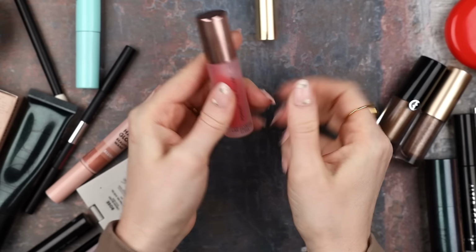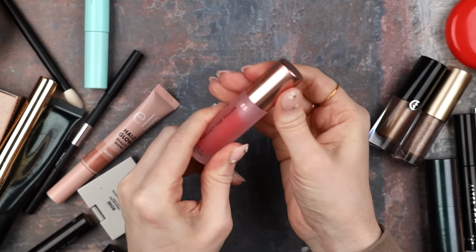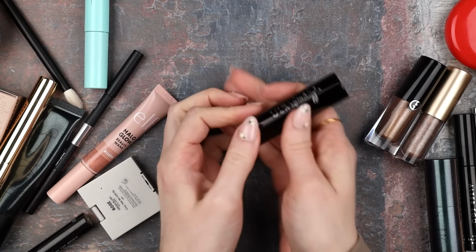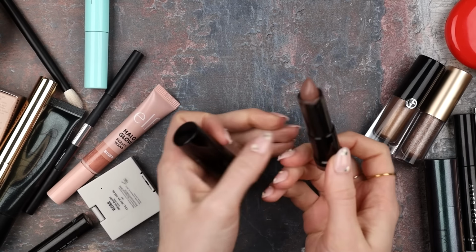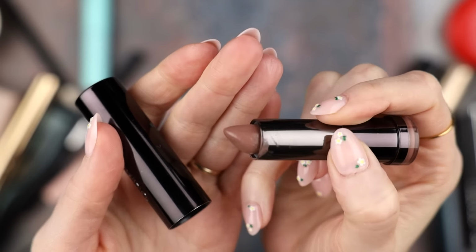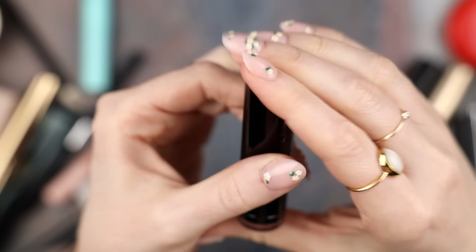Oh, here's another Lawless Forget the Filler. I'm going to take this and use it as a replacement for the one that I thought might have been leaking. This is such a great lipstick. This is Ulta Dusty Mauve. When I applied this recently in a video and then I went to link it, I think I saw that it was out of stock, but not discontinued. It might be back. Keeping this.